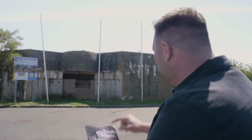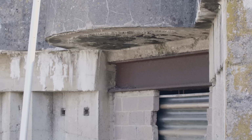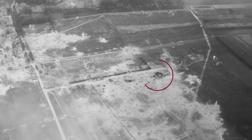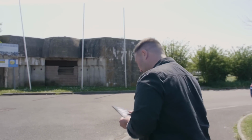But the interesting thing here is this is just one of the casemates. So this would have made up Widerstandsnest 35A, and you can see along the wall that's still here, you can point it on the map. But then there's 1, 2, 3 others. So this would have been crawling with enemy. I'm going to go see if I can find the rest of them.